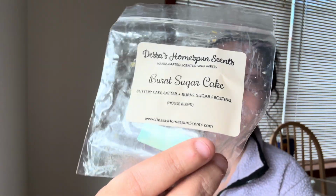It's exactly what it smelled like, but I'd say it was only even a light to medium in my bedroom, so just not that strong. Same with burnt sugar cake. While this is a delicious scent from Dessa that I love, it's buttery cake batter, burnt sugar frosting. It just was also light to medium in my bedroom. It's like, in your bedroom, if it's light to medium, it just kind of sucks.